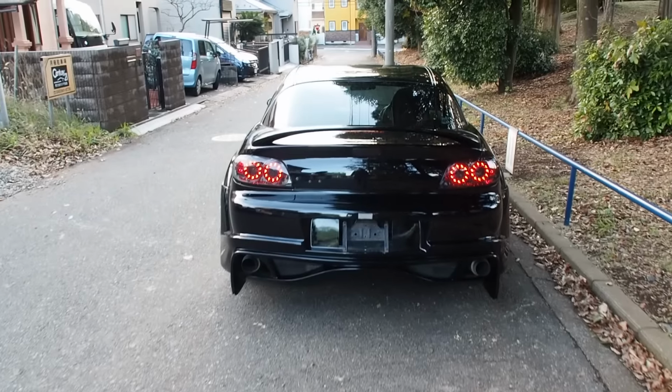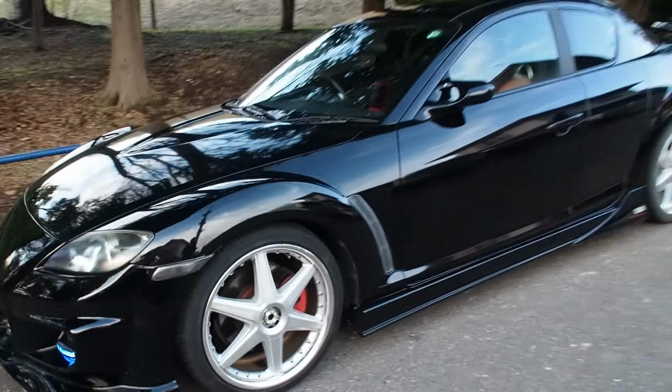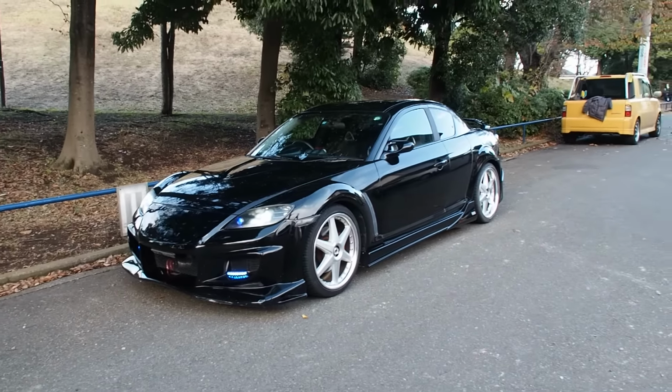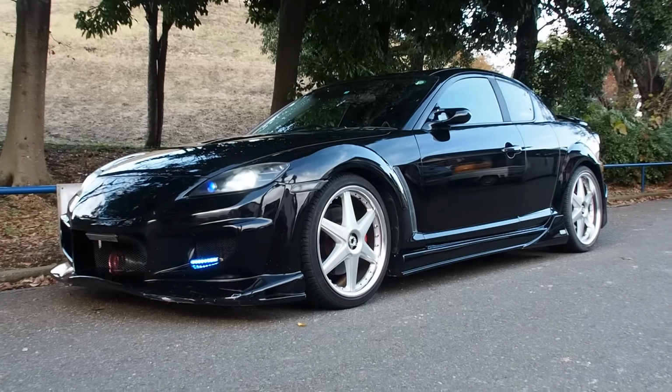So either someone buy this car or someone don't buy this car. To me, it's basically going to be about the same amount of work and about the same amount of profit or loss. And so share it with your friends if you want, or don't share it if you want to have the only access to it. But there we have it.